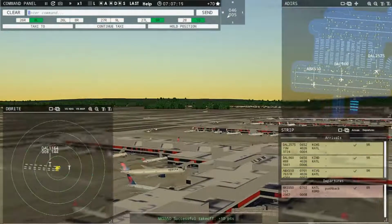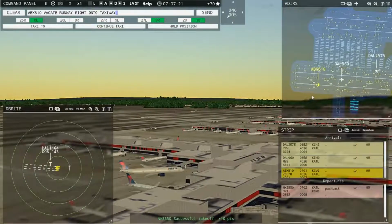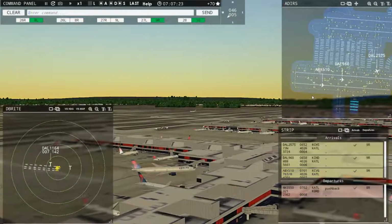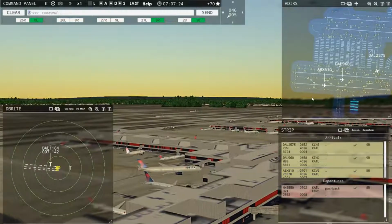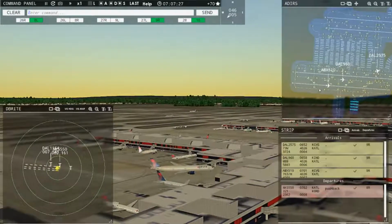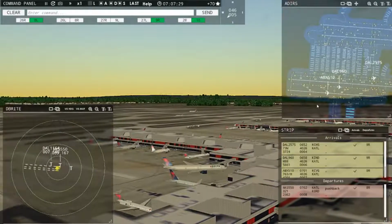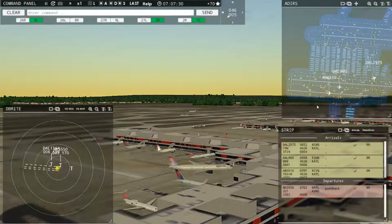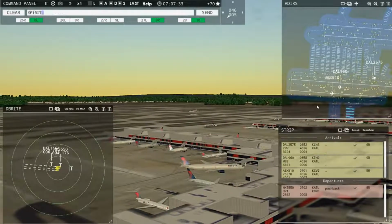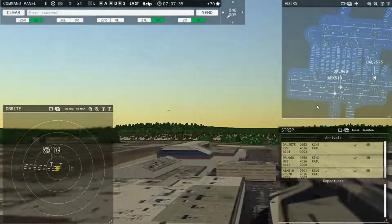ABEX Air 510, vacate right onto taxiway Romeo 11. Vacate runway right onto taxiway Romeo 11, ABEX Air 510. Spirit Wings 550, contact departure, good morning. Roger, good morning.